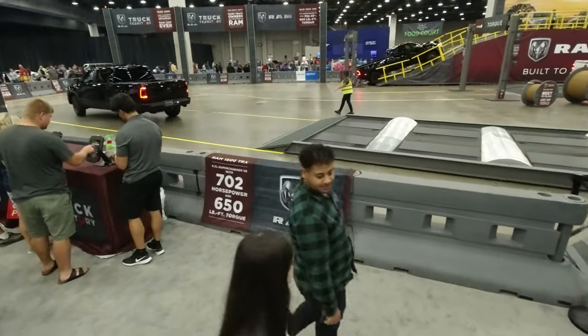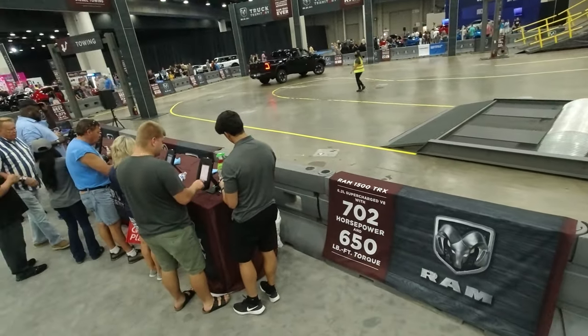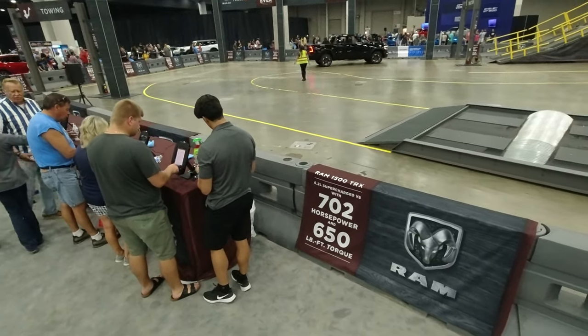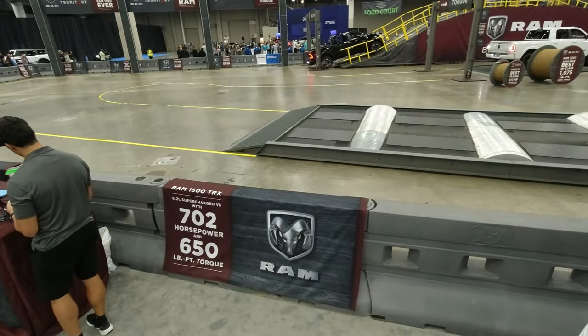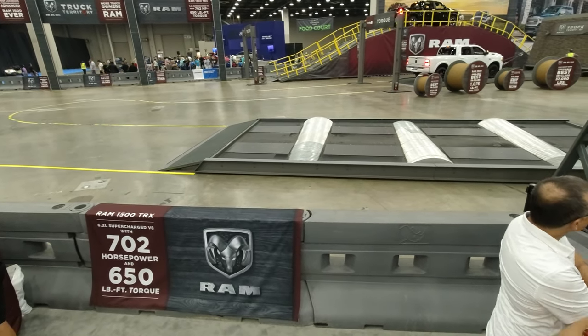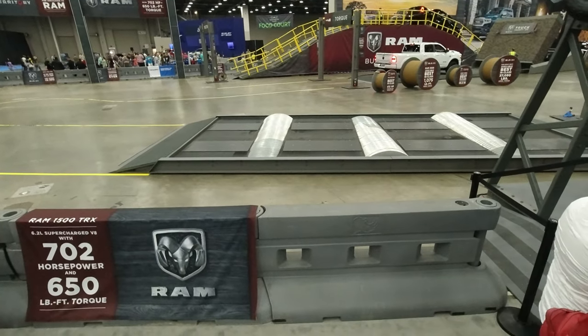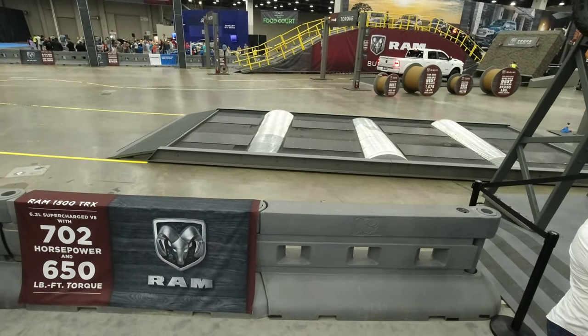So here's another shot of the Ram agility course. Okay, here goes the truck up. That is not the grade that the Rams had, but still pretty impressive. It's not the grade that the Bronco has? I'm sorry, that the Bronco and the Jeeps have, but it's still very impressive.